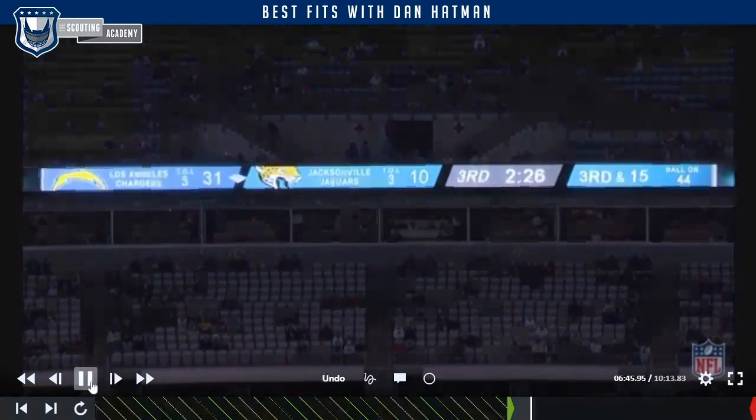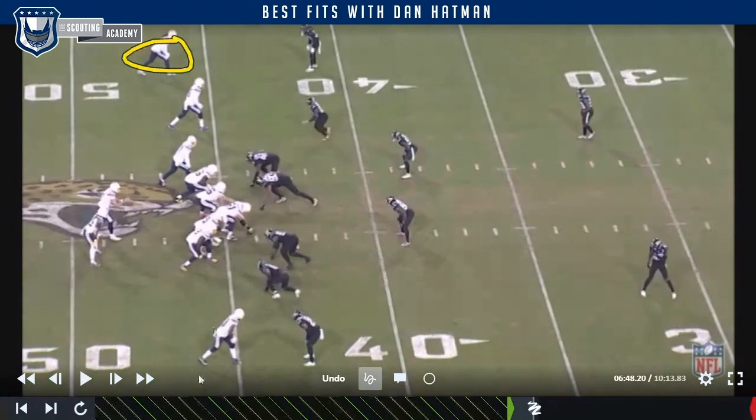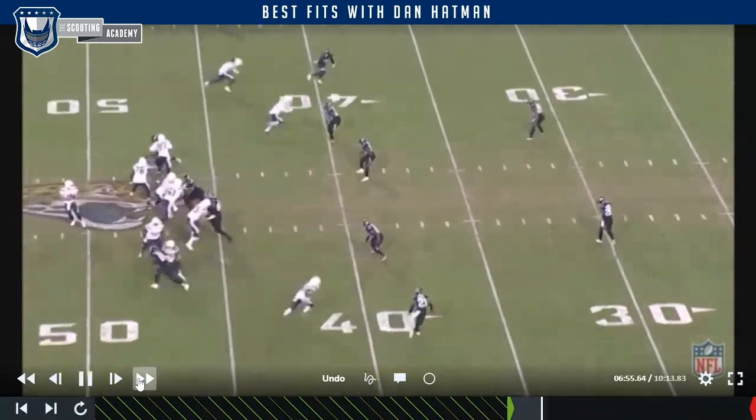All right, so now let's take a look at what does that mean for working with Phillip Rivers now. All right, so again, Mike Williams is going to be the target. We went ahead and selected him, same alignment, so we can see more of an apples-to-apples comparison. And you're just going to get a feel here briefly for the type of throws that Rivers is willing to put up to a big frame that he can trust.